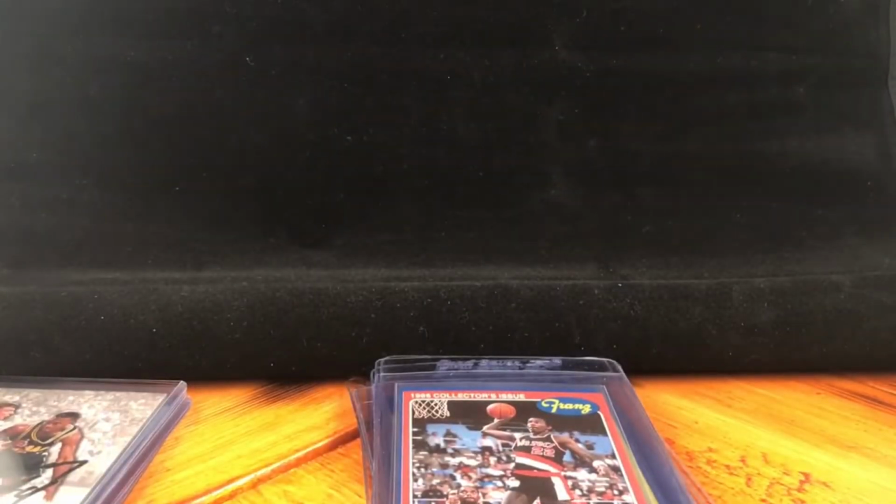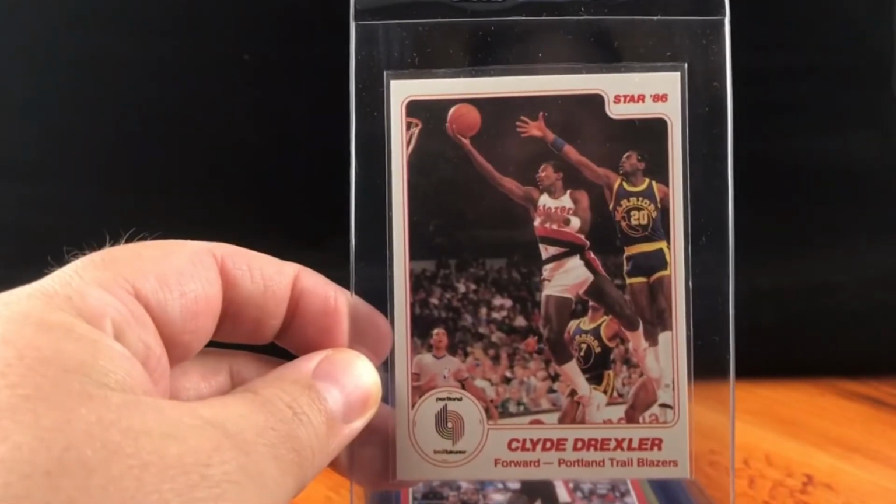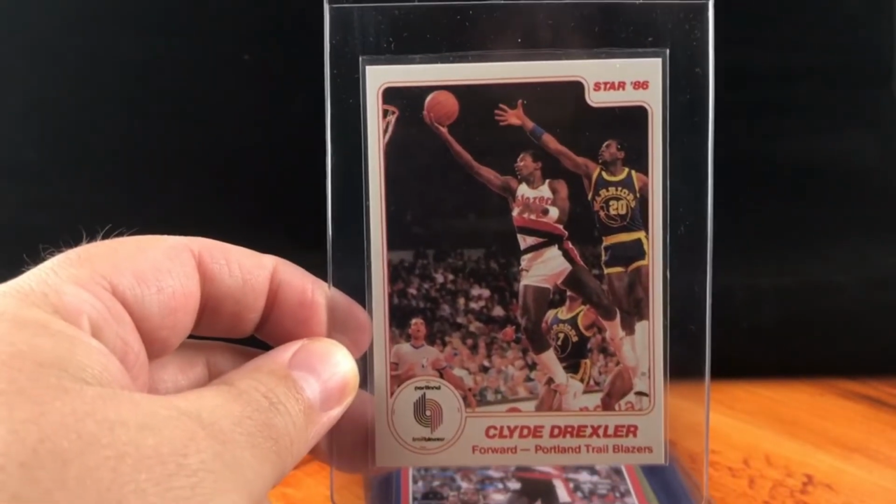This one I paid a little more for just because it was extremely clean. I missed out on a graded 8.5, but when I saw this one, I popped on it. So this is pretty nice.